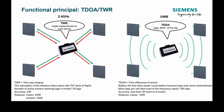So we've got TDOA, which is time difference on arrival, and TWR, two-way ranging. Essentially, TDOA is less accurate, but we can have far more transponders, up to 120 per radio cell, whereas with TWR we can have up to 30, but that's where we can get a much more accurate measurement of our transponder's position.